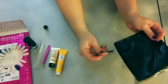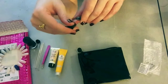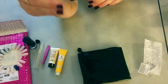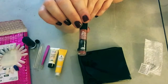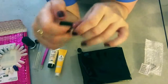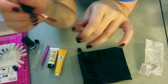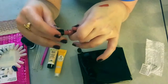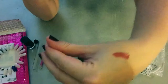And the final thing, there's the cap to that, is this Meet Matte Hues Matte Long Lasting Liquid Lipstick. And the color is Committed. So it's kind of a neutral pink, warm neutral pink. And it smells minty, and I did try it, and it goes on well. It's not super drying like some matte lipsticks. I don't really like matte stuff, but I put gloss over it and it worked fine. It's a pretty color.